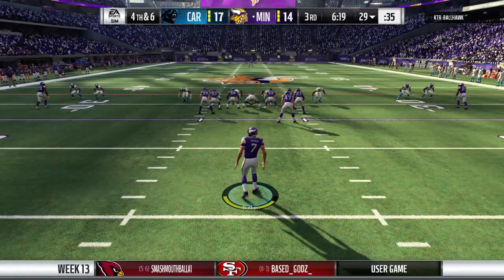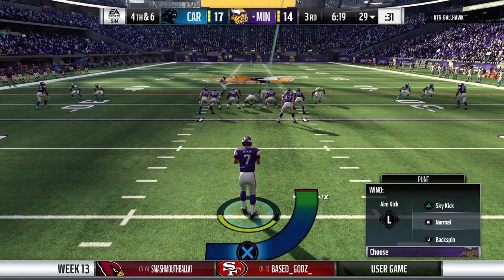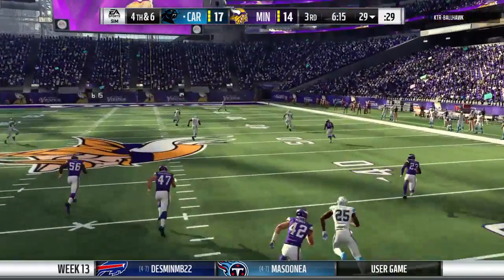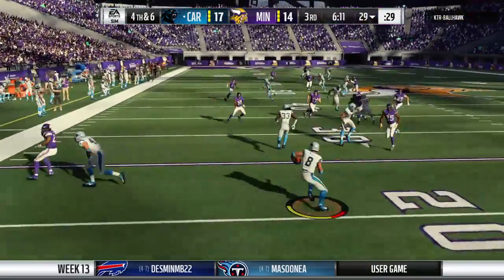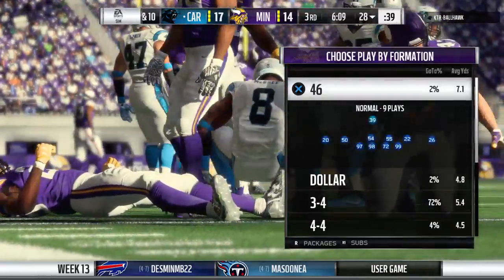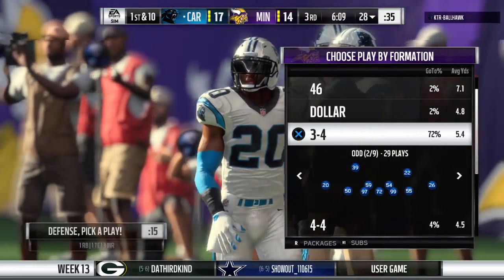That brings up 4th. Let's face it, you can run the route tree as many times as you want, get in sync, practice it, do all those things. But once you get to game speed, it doesn't always time up quite that well. That one goes incomplete. This is taken at the 18. It'll be a 51-yard punt that time. And the offense will take over with a new set of downs.